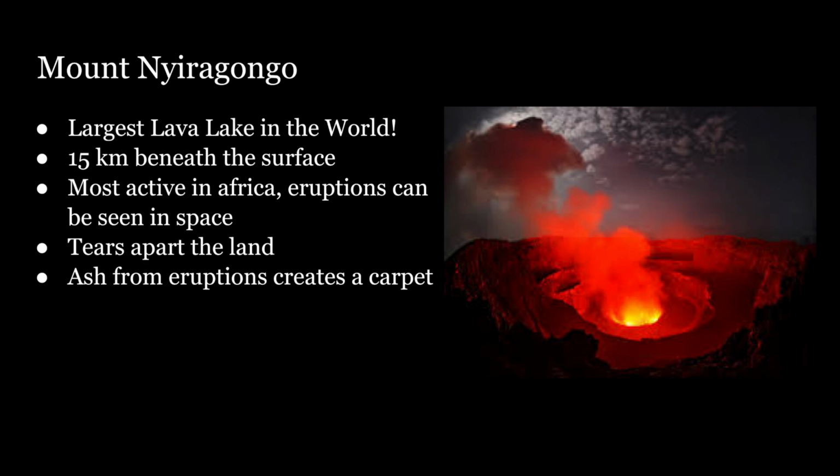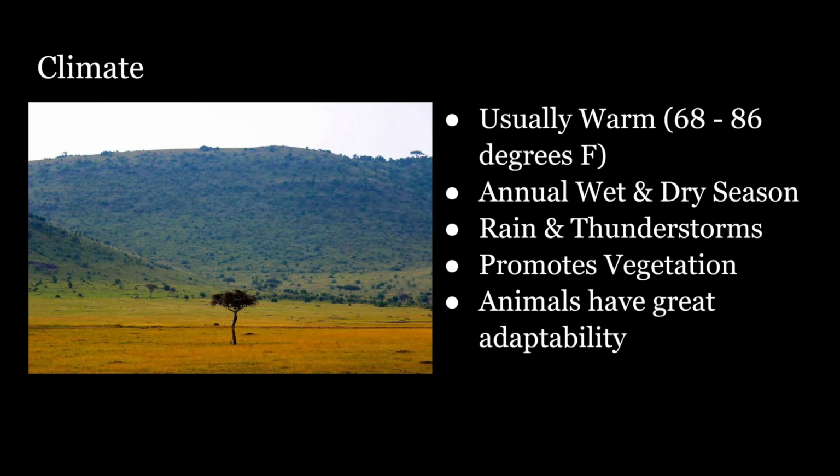Moving along into the climate of the African savanna, it usually experiences warmer temperatures around 68 to 86 degrees Fahrenheit, and it does experience an annual wet and dry season. The wet season being a little bit longer, about 6 to 8 months, and this happens during their summer. And the dry season a little bit shorter, 4 to 6 months, happening during the winter. Now, they will receive rain and thunderstorms, which averages about 10 to 30 inches of rain. And this promotes all of the vegetation that many species use for not only their diets, but their habitats as well, which makes all of the animals have amazing adaptability here.